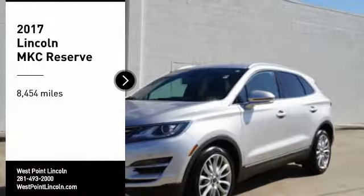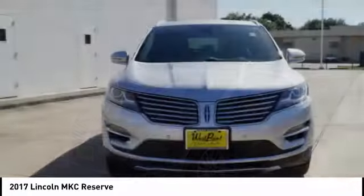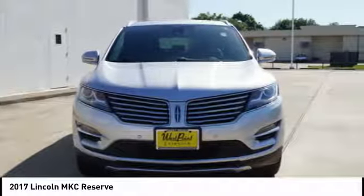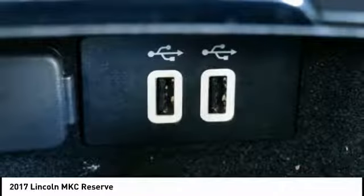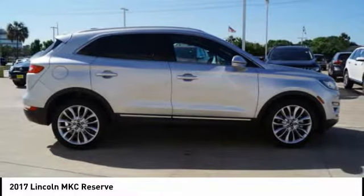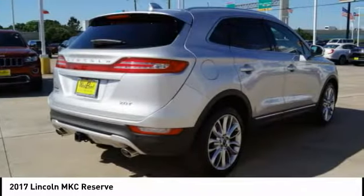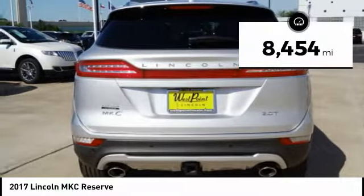You are going to love the 2017 MKC. The Lincoln MKC is a stylish and nimble-handling luxury crossover vehicle. With a long list of standard features, the MKC is sure to please. The exterior and interior offer a contemporary look that is sure to turn some heads. This vehicle has less than 9,000 miles.